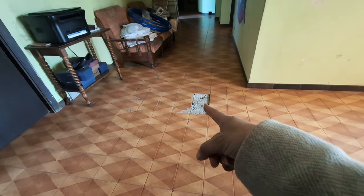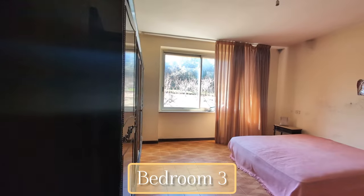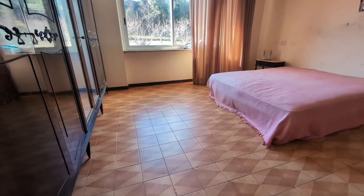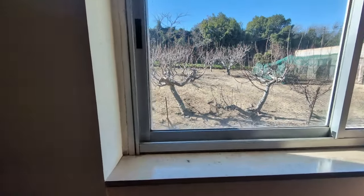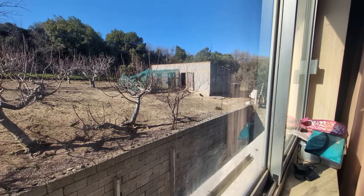We'll talk about that in a second. And here we have our third bedroom. And that was the chicken house that we saw before.